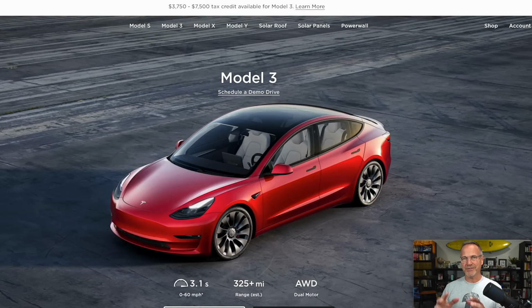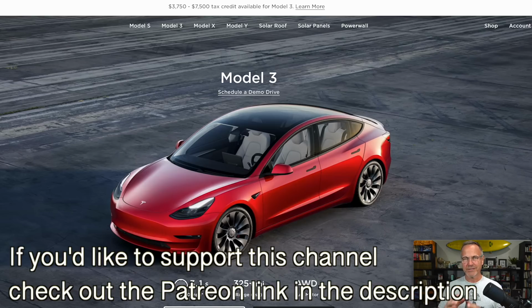Before I get to the unboxed method of producing Tesla's vehicles in the future, it looks like they're going to start with the Cybertruck, and then they're definitely going to be doing it with the Model 2 or whatever they call this new vehicle that will begin manufacture in Mexico in the next couple of years. But first, I want to draw your attention to the fact that the Model 3 long range is back online again in the United States.